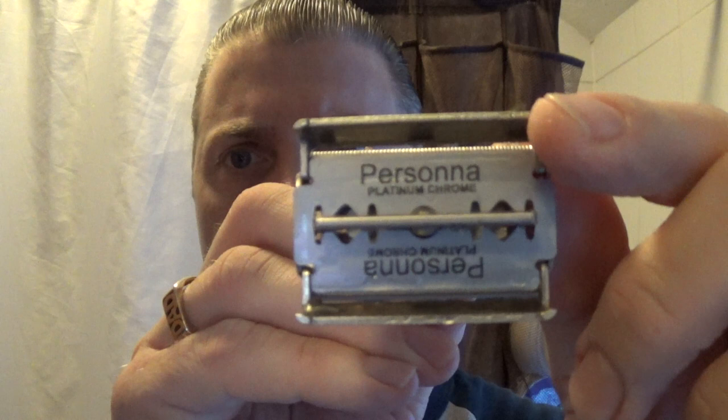Soap was Finck's and Beau Baskerville. Brush was Semogue Owners Club, two band badger with a cherry wood handle. Razor was Slim Adjustable, the Persona Platinum Chrome. Setting four for the first pass, setting three for the second and third pass. I'll just rinse this off.